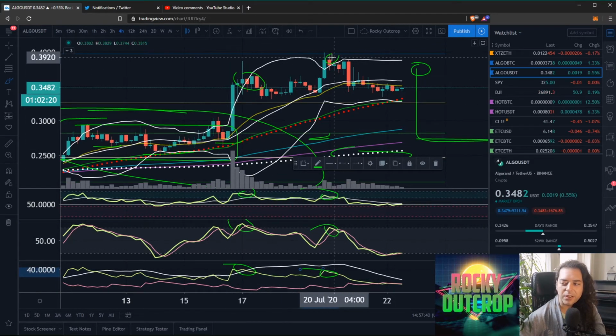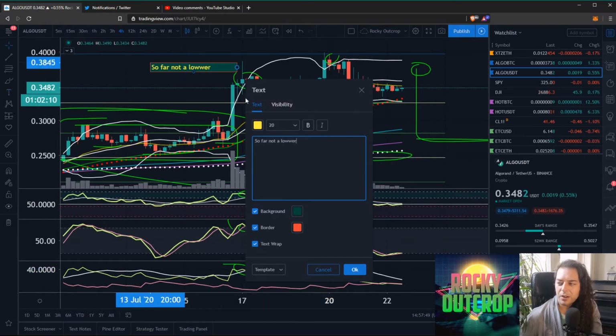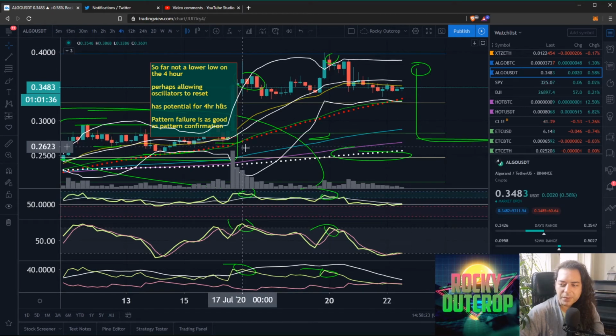So we had that 4-hour divergence showing up there, which has led to this price action coming towards the downside. Positive things to take note of are that so far there's not a lower low on the 4-hour, perhaps allowing oscillators to reset. It could have potential for a 4-hour head and shoulders. Pattern failure is as good as pattern confirmation. And well, various other things, right? I'm sure you could come up with various other things yourself as well. You don't need me to be doing it all.